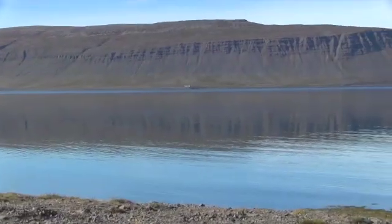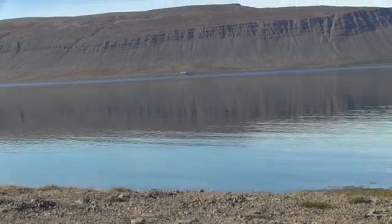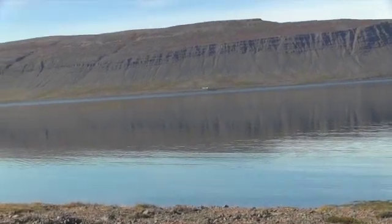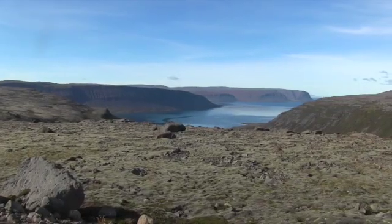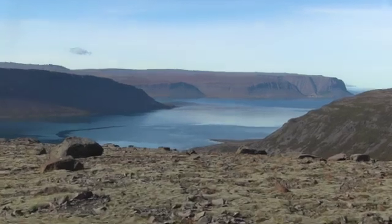There's an airport over there, you can hear a plane warming up to make a run down its runway. Okay, one more last shot before we leave these fjords.